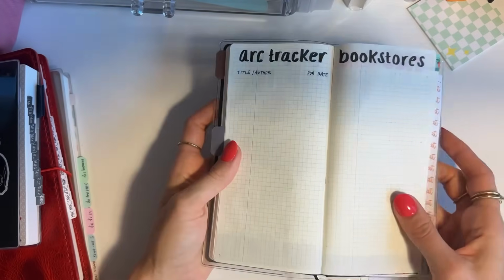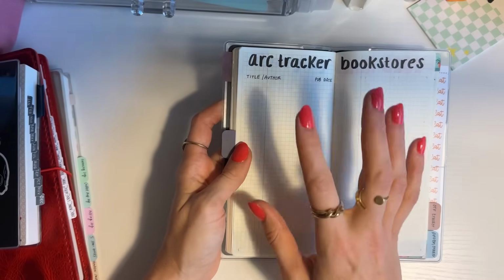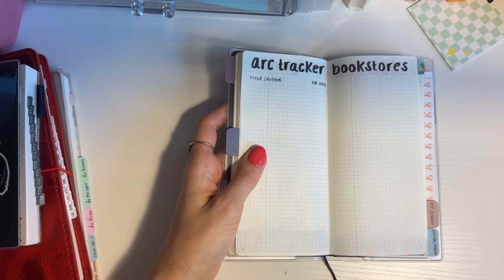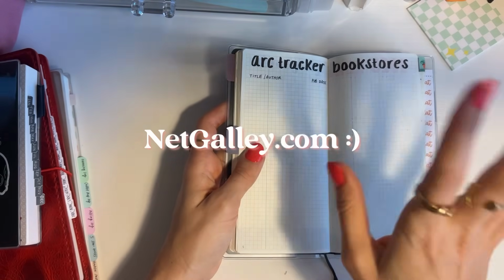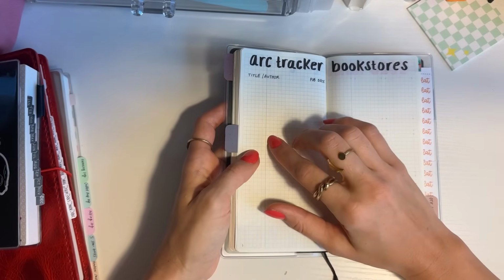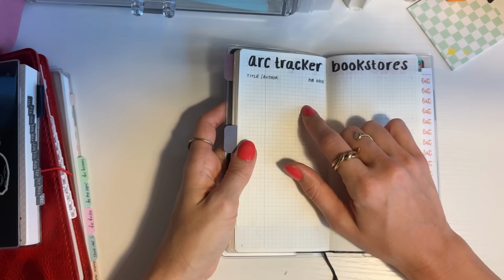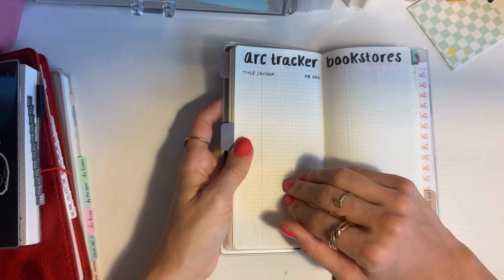So here is where I'm going to keep track of any ARCs that I read and their pub date. I only receive ARCs through, I'm totally blanking on the website. What is the main ARC site? Whatever it is, I'm on there, and every once in a while I will pick up an ARC. I don't do a ton of it because I'm such a mood reader and I don't want to feel pressured to read a book simply because I have to get it done by the publication date. I don't ever want it to feel like work or a job. So it's very open-ended here.